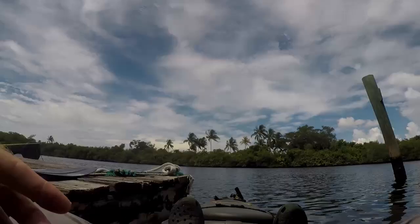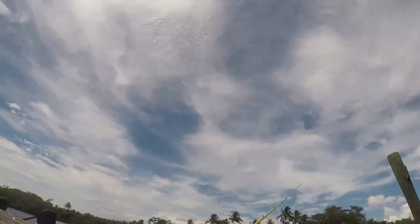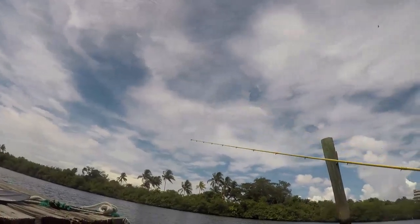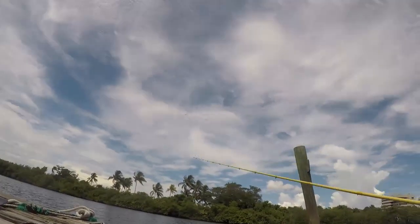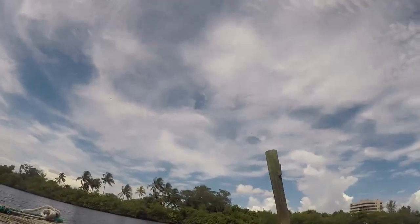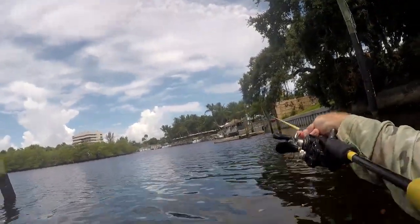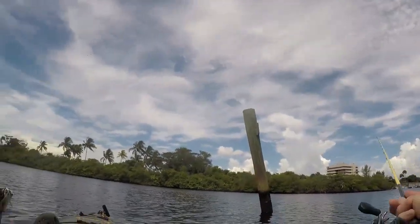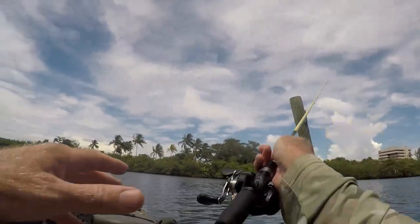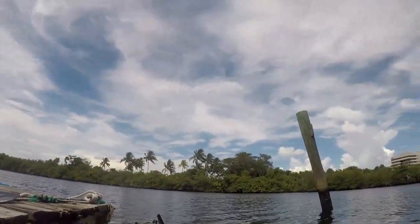A snook bite. So as you can see, I lost my Bomber right here by the dock. Big snook right over there around those pilings. And that's the life of snook fishing with a kayak. You can't stop him. He was a good one.